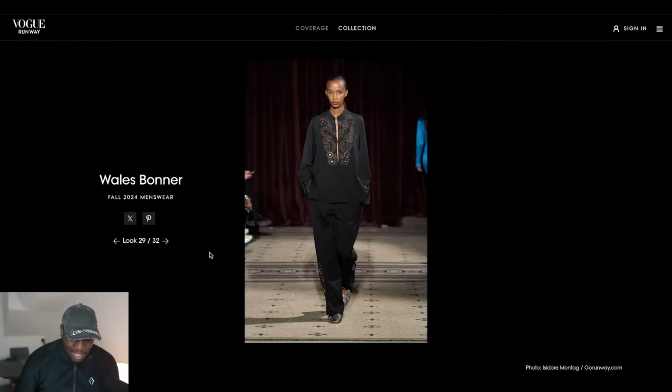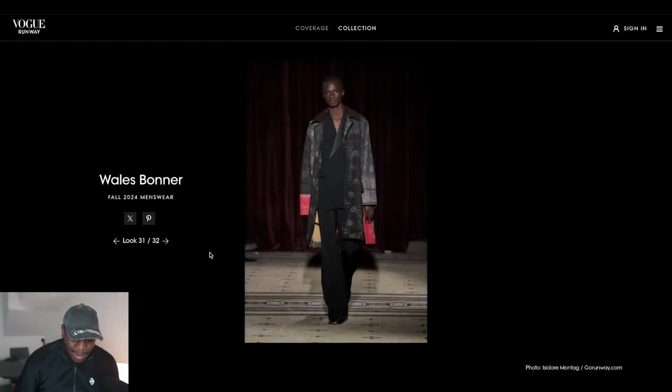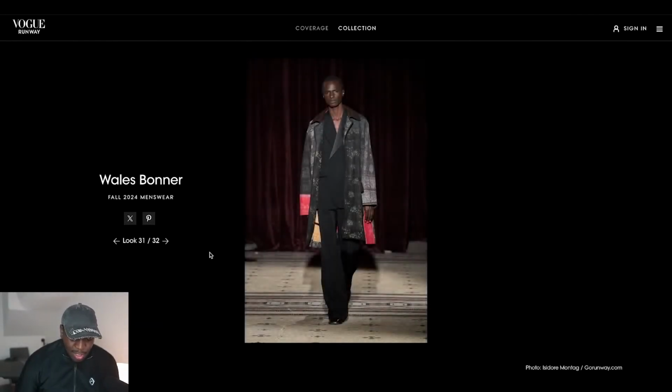And Wells Bonner makes a lot of good footwear outside of the collabs. I think people sleep on Wells Bonner footwear. I remember one of my friends has these Wells Bonner clogs or mules, and they are so nice. So damn nice. I think people sleep on the footwear.